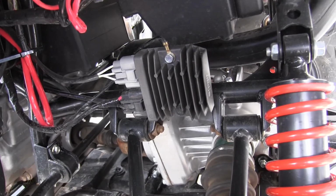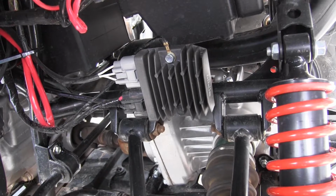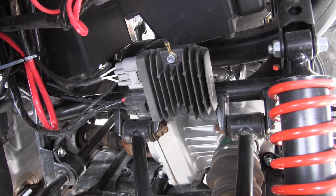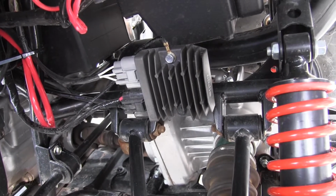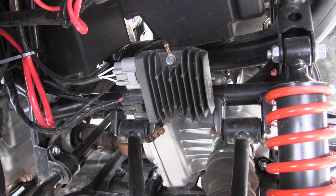At first, I thought it was going to be a limitation of the bike, but the more research I've done on it, this is actually a really good design for off-road use applications, especially ones where you're going through mud puddles and water and all of that kind of stuff.